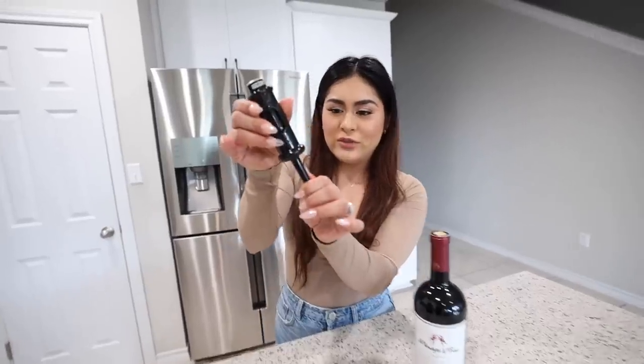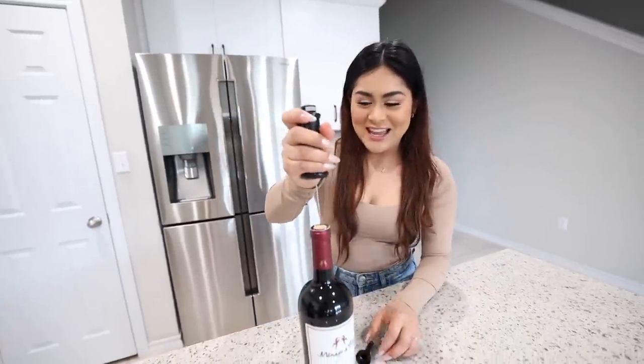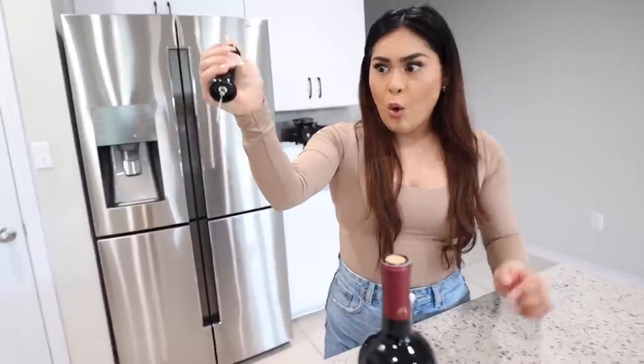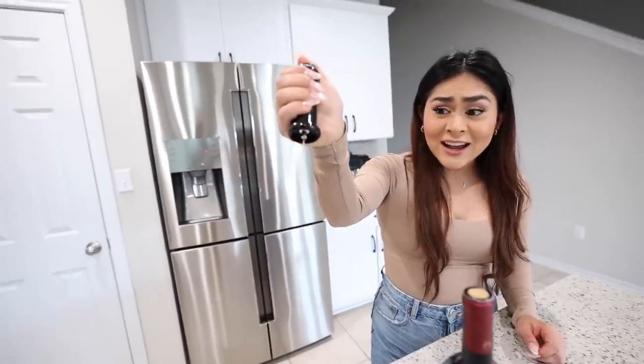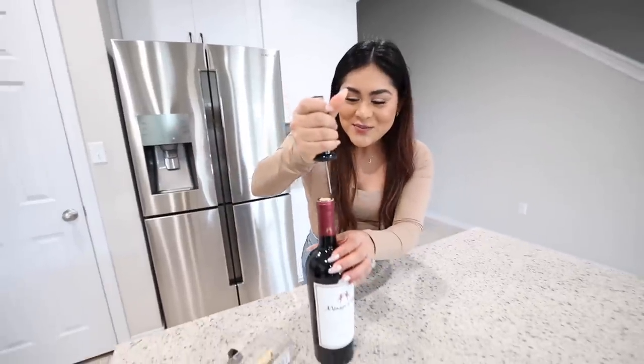So again, you remove this cap. Ooh, this is a fancy wine opener. And then you just... Wait, press on the button just to see what happens. Oh! What the heck? I guess that's the compressed air. Okay, wait, I definitely need to try this out. Now I'm extra excited. Hopefully this doesn't go wrong.